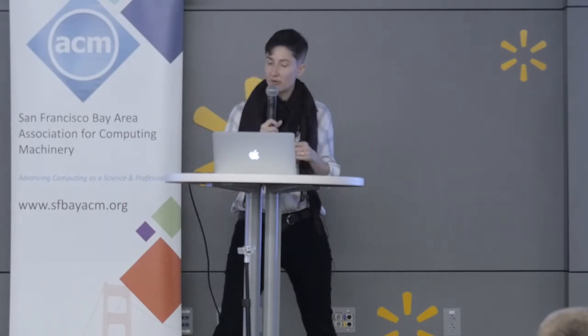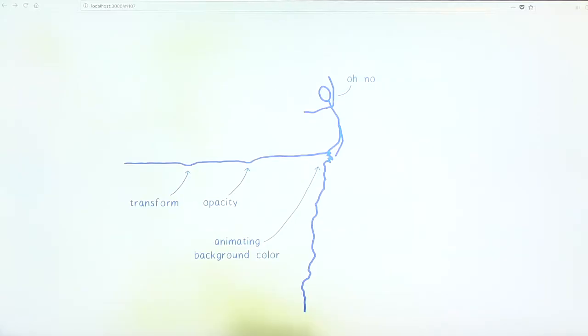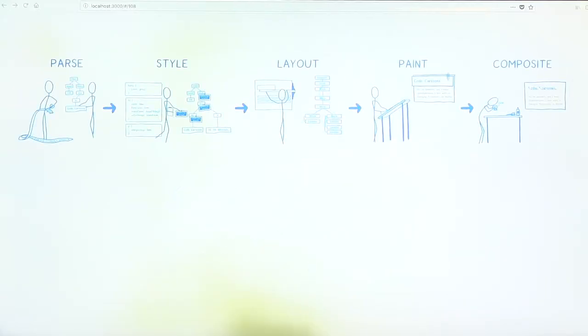But it's not just the browser's own code that the browser is going to need to run faster. It's also going to need to run application code faster. What I'm talking about here is stuff like JavaScript. The JavaScript engine is a part of the browser I haven't talked about yet. Let's see where that fits in.